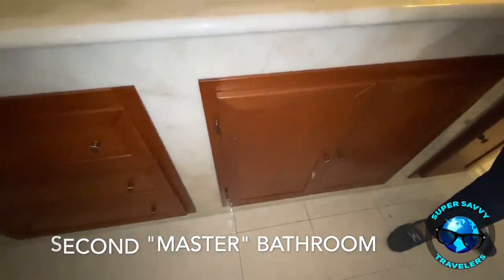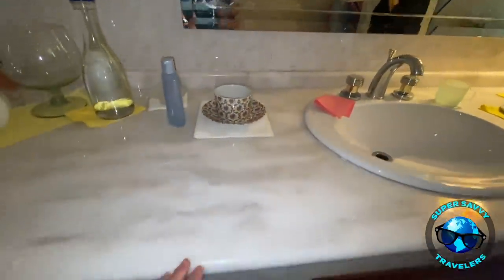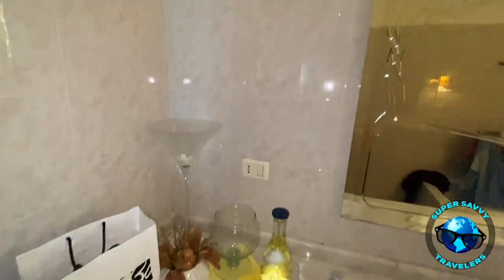Once again, this is absolutely stunning. This is a marble countertop and a marble facade on the front of the counters. This is absolutely amazing.